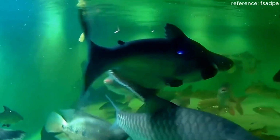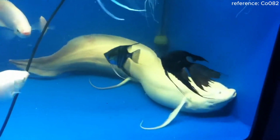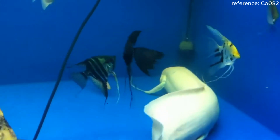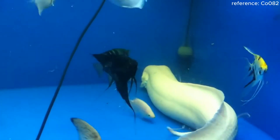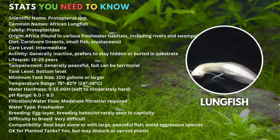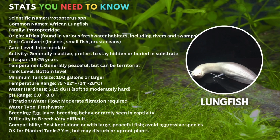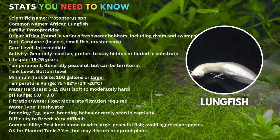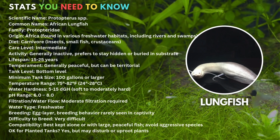Lungfish are fascinating creatures, often misrepresented due to their unique adaptations. Known for their ability to survive in extreme environments, these fish can breathe both air and water. While they might start as seemingly small and manageable, they can grow quite large, reaching up to 4 feet depending on the species. Their survival mechanism, aestivation, allows them to endure dry periods by burrowing into the mud and forming a mucus cocoon, essentially hibernating until conditions improve.